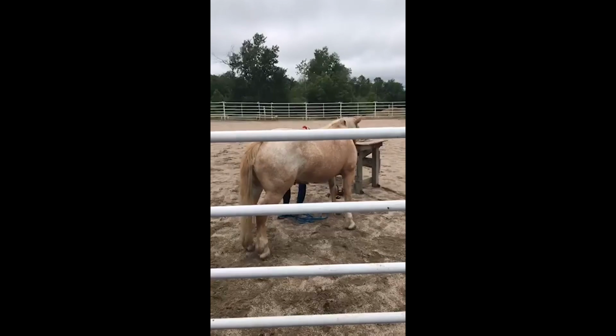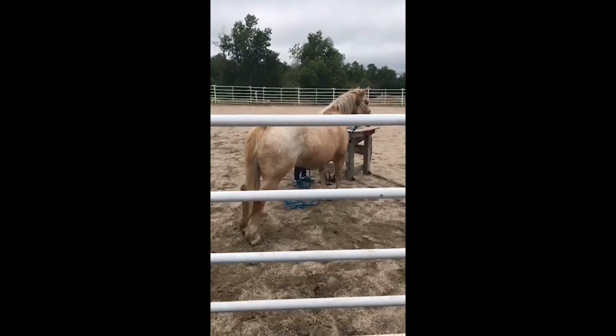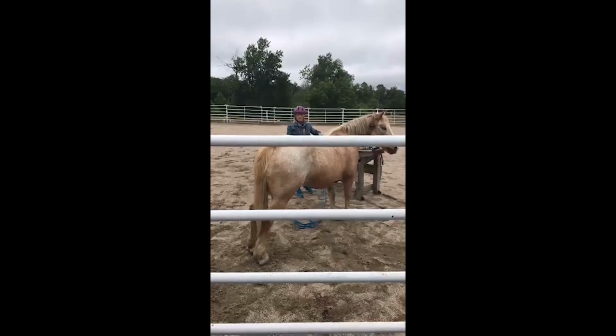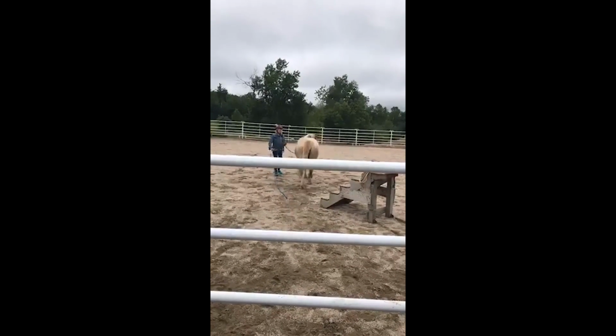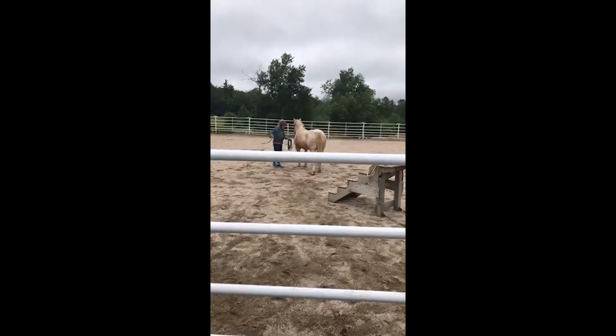Okay, there. I think that's enough of that now. So, what I'm going to do, Rick, can you see me now if I'm out here? Yep. All right. I'm going to go ahead and back this mare up, and we're going to back a couple circles, or part of circles, so you can see how to get control of this forehand.